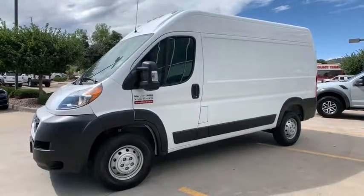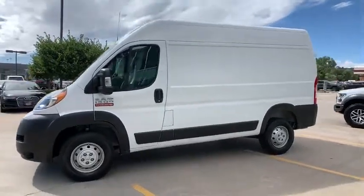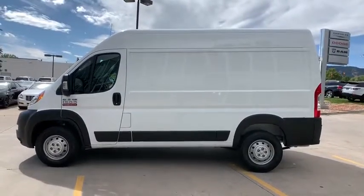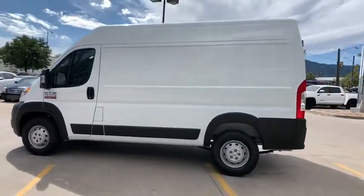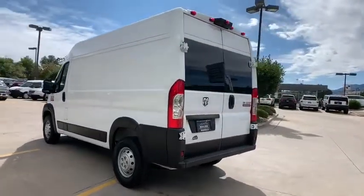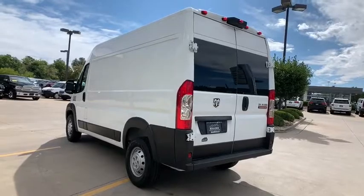Stop by and take a look at the 2019 Ram ProMaster. Ram ProMaster provides superior on-the-job performance while helping your business carry more to more places. This vehicle has less than 7,000 miles. Here are some of this vehicle's great options.